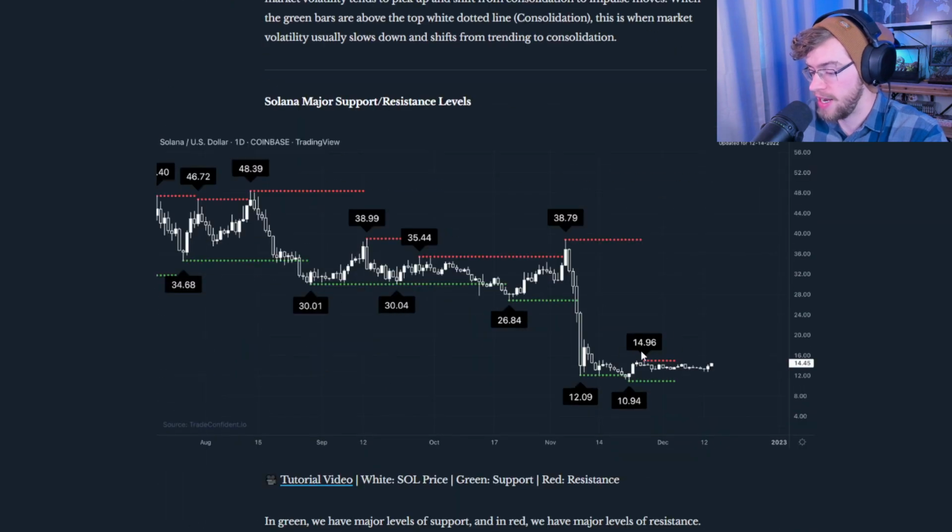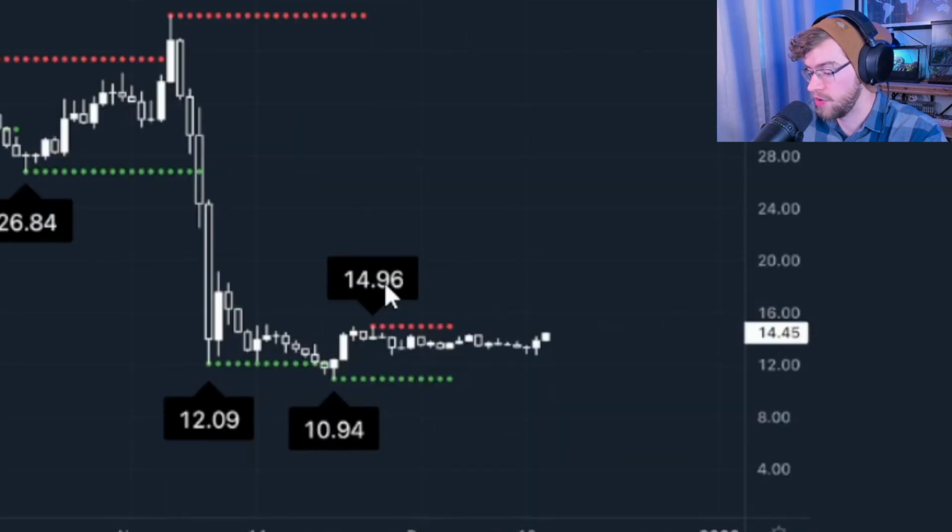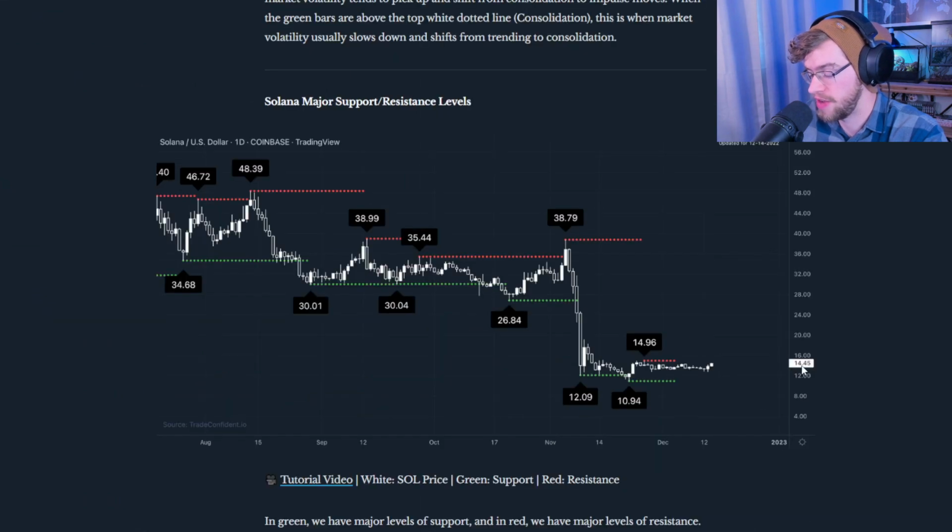We are also at a strong resistance point at $14.96. We haven't quite reached it yet. The chart is at $14.45 at the time of screenshotting, but we are very closely approaching that $14.96 resistance level, and we'll take a closer look at that in the indicator part of this video.